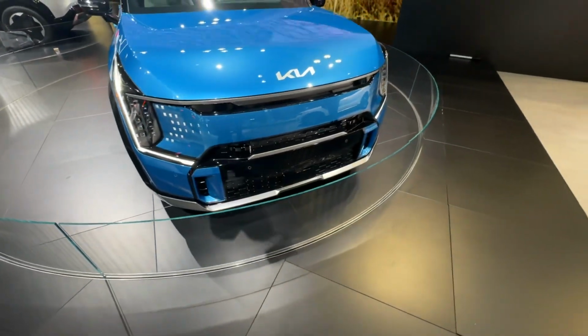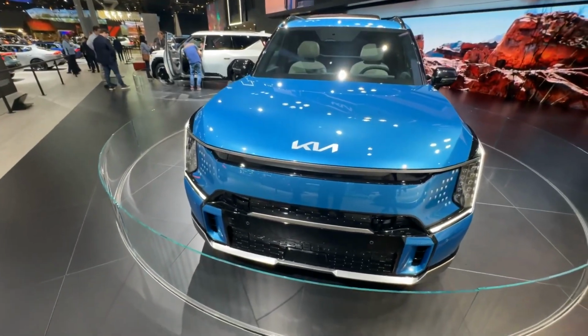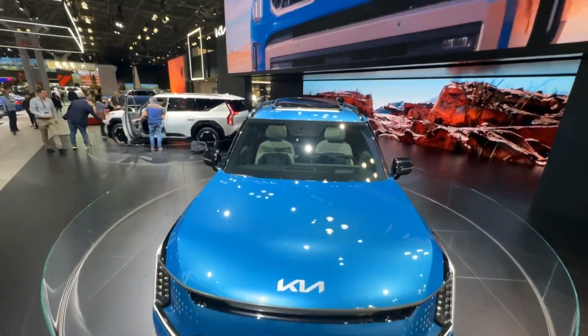So I'm hoping that I get a chance to get a hold of one of these here soon as they start hitting the dealerships. I'll definitely post a full review once I get a hold of one.